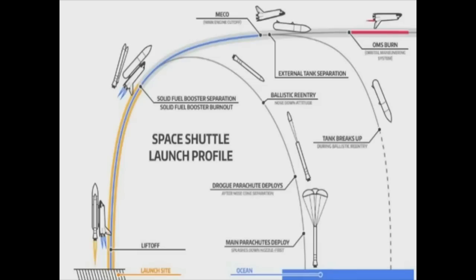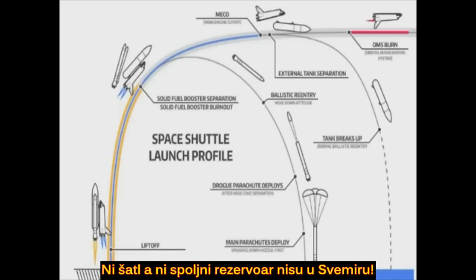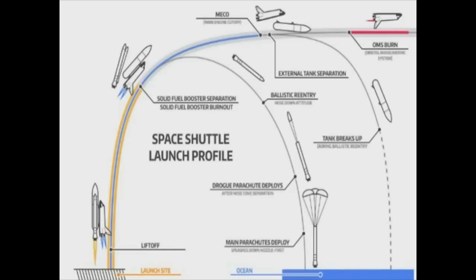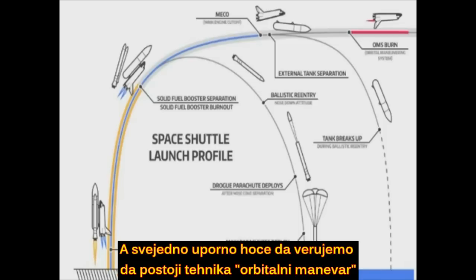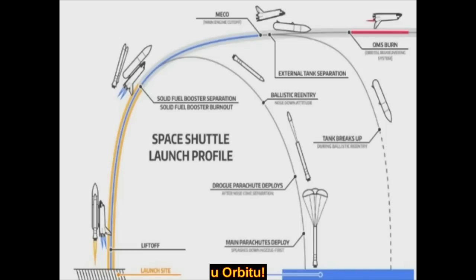The point here is that at external tank separation, both the shuttle and the external tank are subject to this so-called force of gravity. Neither the shuttle or the external tank are in space. And yet they want us to believe that there is an orbital manoeuvring system which is capable of blasting the shuttle from this point, which is still in the Earth's atmosphere, into orbit.